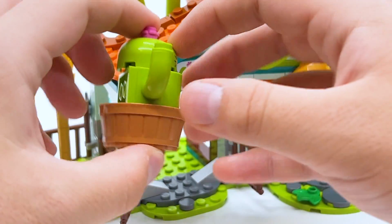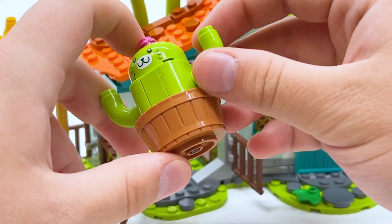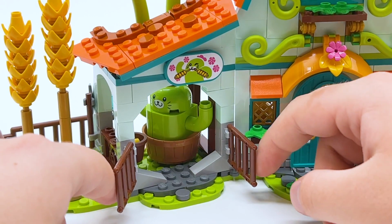He's just got a printed cat face on top, and yeah, he's a cactus in a pot. I don't believe this guy's appeared in the show yet, so I have no clue what his deal's gonna be, but I find it very funny that he comes in more than one set. And yeah, the stable's where he's meant to be kept.